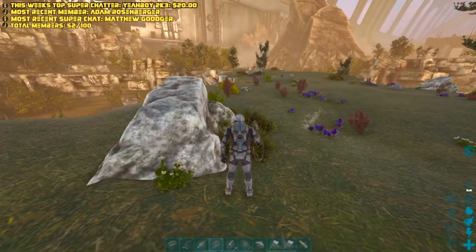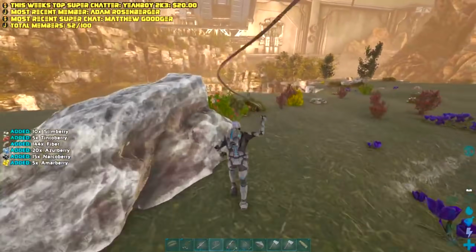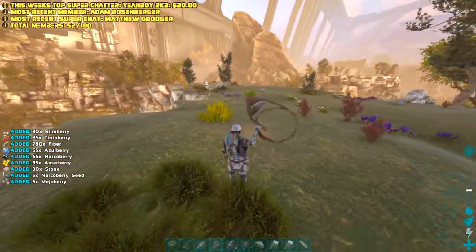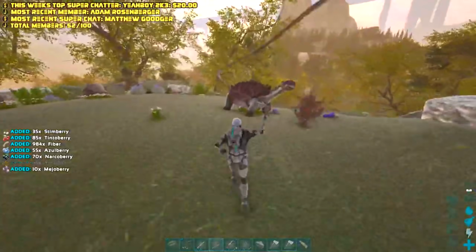So at that point I had to go out and I logged off for the evening. And predictably, as if you log off in any Ark server for more than a few hours, my base got raided despite of how super hidden it was.